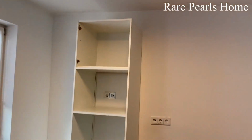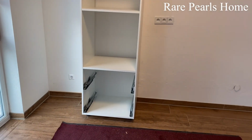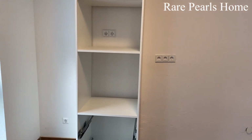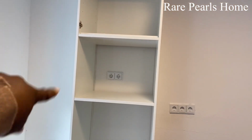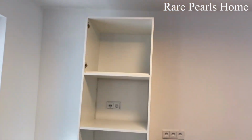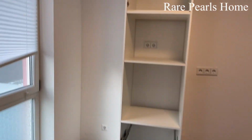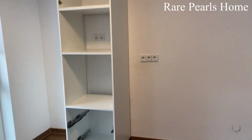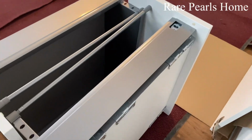Yeah, so they brought in this empty cabinet. And yeah, that's for the microwave and then the oven. So the microwave is going to be up there and then the oven down there. And yeah, it's already looking beautiful. Yeah, and we are going to have 2 drawers down there. They are so deep. And these are the drawers. I thought as much. They look beautiful.